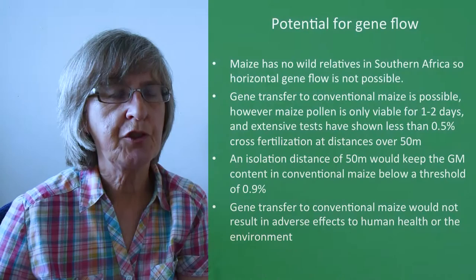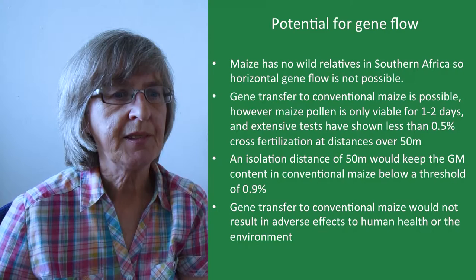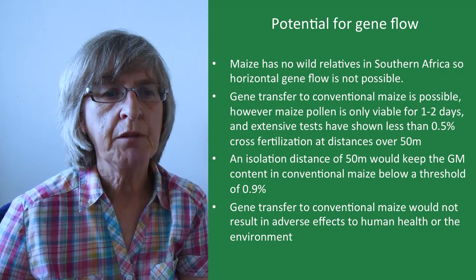One concern for general release of GM crops is the potential for gene flow, either to wild relatives or to conventional non-transgenic plants. In this case, maize has no wild relatives in southern Africa, so horizontal gene flow is not possible. Of course, gene transfer to conventional maize is possible. However, maize pollen is heavy, so it doesn't travel far, and it's only viable for 1 to 2 days.